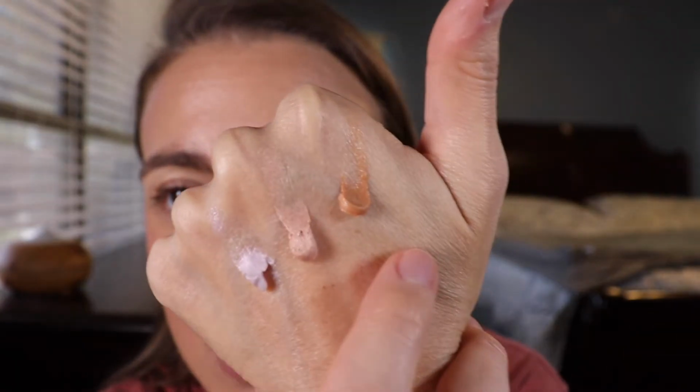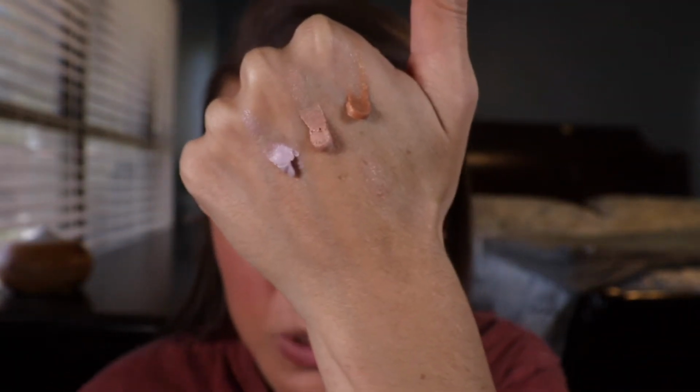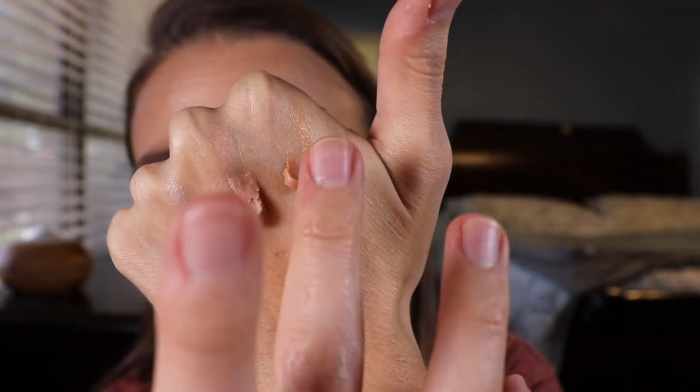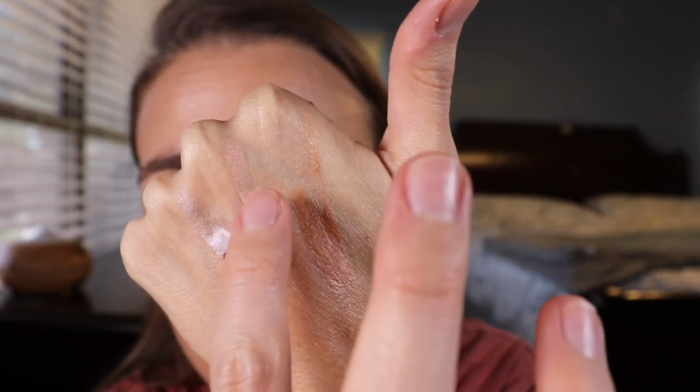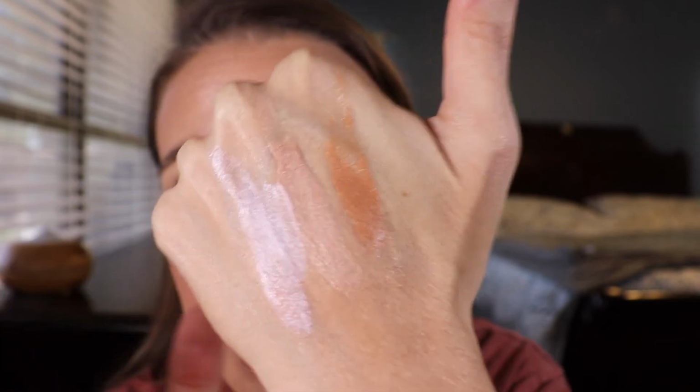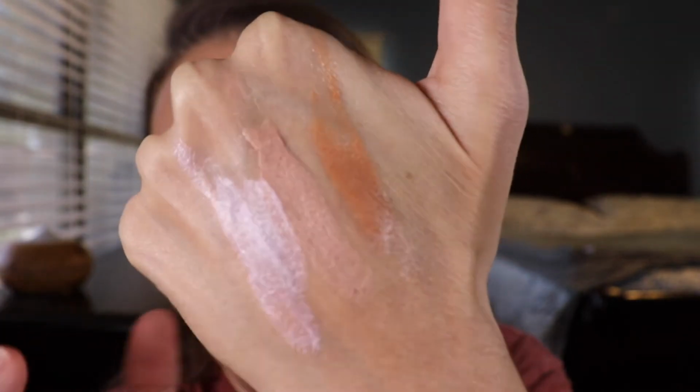Okay, so we have Bronze Nectar, Rosy Gold, which is my favorite shade of the three. I do really like that shade, and then SAIE Lilac. Now my cat wants to get out. She cannot decide what she wants. So those are the three shades. Rosy Gold is my favorite. Bronze Nectar would probably come in third. And I don't wear lilac highlighter, so I don't really know what I was thinking there.